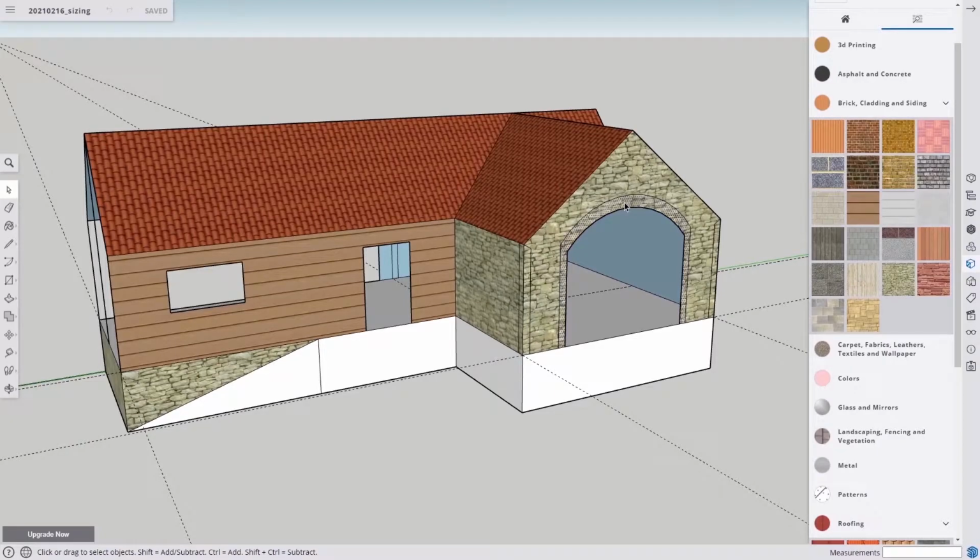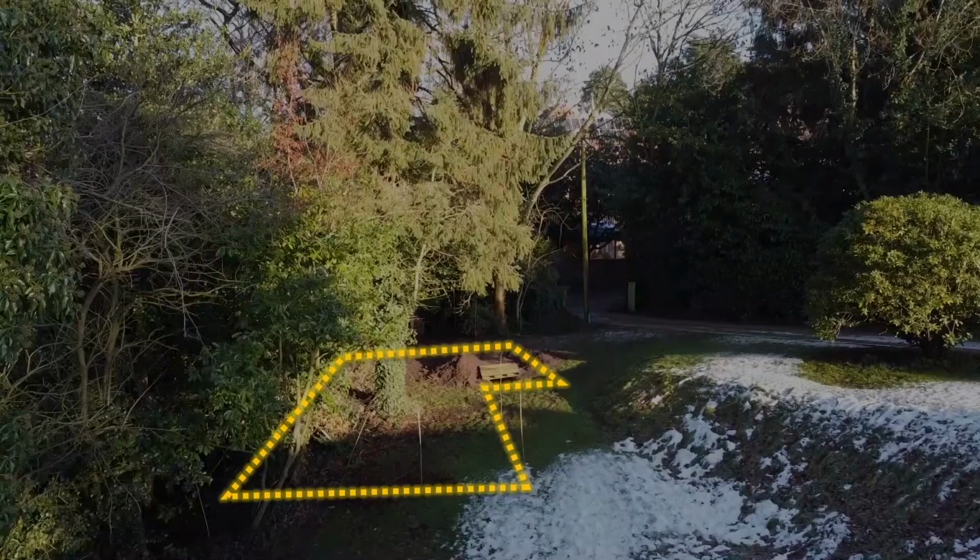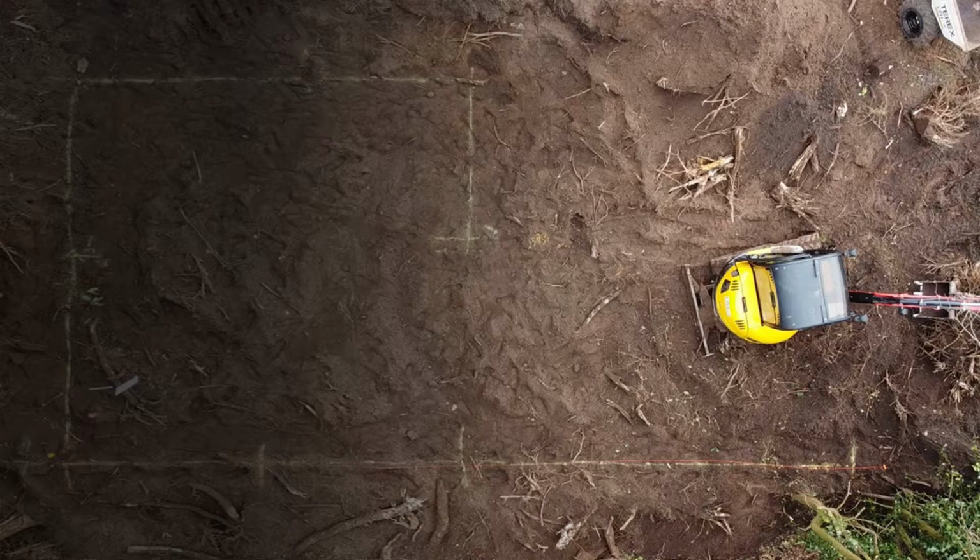Hi, this is what I'm building. It's a medium level build. It's a barn workshop. So if you're building a hotel, this is not the video for you. This is where I'm going to be building it, which is in my garden. And this is how to get planning permission for something like this.